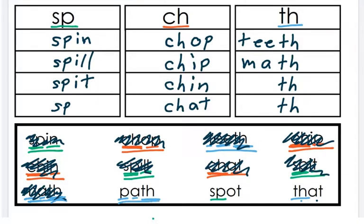Path. Ooh. Like a path in the forest. It's like a trail. Path. Cross it out. Jump team. Next word, I see a sp. Sp. 3, 2, 1. Sp.